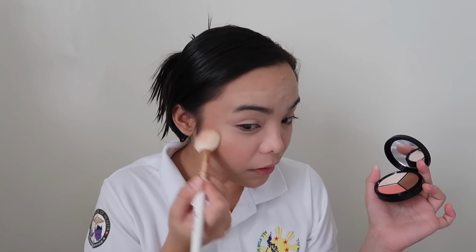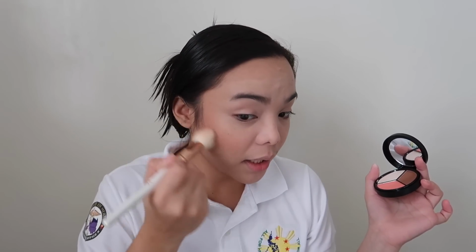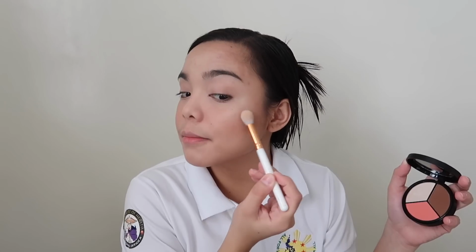Konting-konti lang. I'm very light-handed kasi napapansin ko this is too pigmented. Baka mahirapan kasi akong i-blend kaya ayan, konti-konti lang. Okay, blush is on. And to highlight my face, I'm going to use this brush. I'm going to get that much and top off. Oh, hello. It's not blinding, guys, but it's giving me glow. Okay na din to. So our face is done.